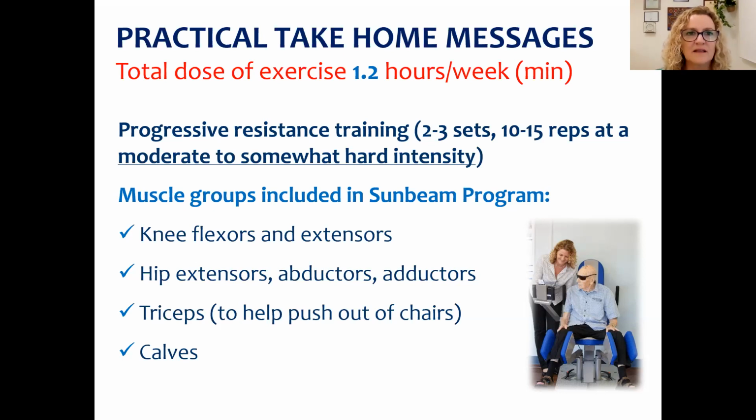So let's get to the meaty bit of what to do if you're the clinician, now that we know the background. The total dose, we aim for 50 hours, which is 2 hours a week, but we actually found that you had that protective effect even with 30 hours spread across that 6-month period. So about 72 minutes, give or take a second, per week did produce an effect as well.